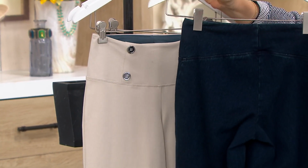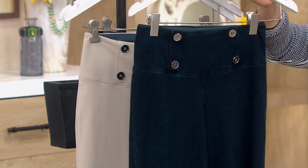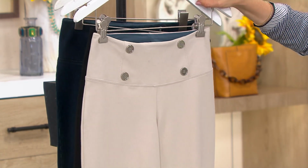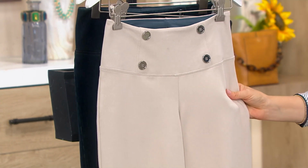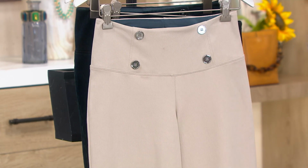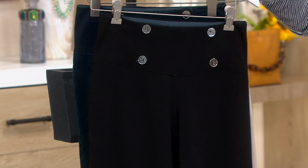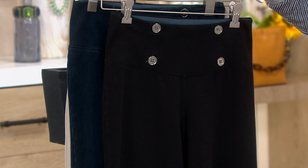This price, by the way, goes up at the end of the day. So you're saving $15 today. You come back tomorrow, they're gonna be closer to 80. This is the French gray, 200 in the regular, 100 in the petite. This can play as gray, it can play as taupe, a gorgeous neutral. And then we also have them in black. Black, we have 100 in the regular and 5 dozen in the petite.